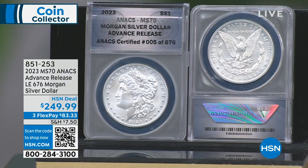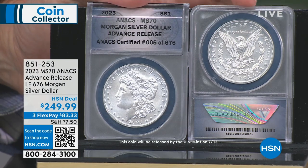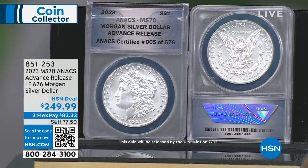So you have this release of the Morgan Silver Dollar. They made them in 2021. They couldn't make them in 2022. Remember, we had the Fiji releases that we had to do. Well, now the government is making them again in 2023. So these are the official United States government issue coins. And these are not commemoratives. These are actual Morgan dollars that they started making again.